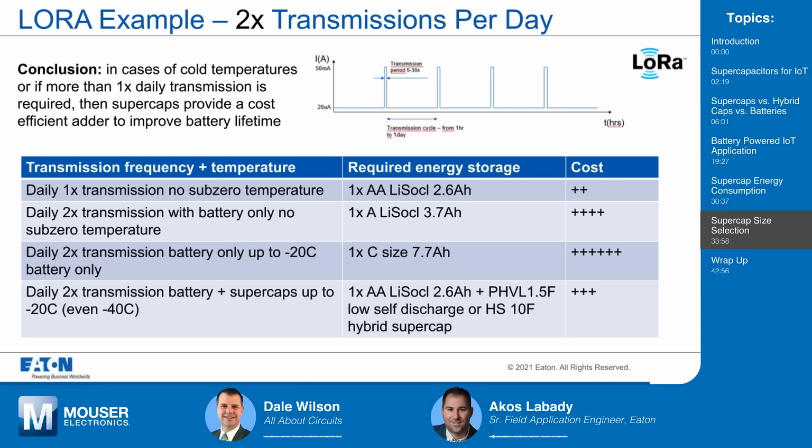Just as a reminder, the cost of the battery is significantly higher than the cost of the supercapacitor. So adding a supercapacitor may increase the battery cost by about 10%, and adding a size larger battery poses a significant cost increase. So in those cases, when you have multiple discharges or transmissions per day and sub-zero temperatures, then the supercaps are really the best solution.